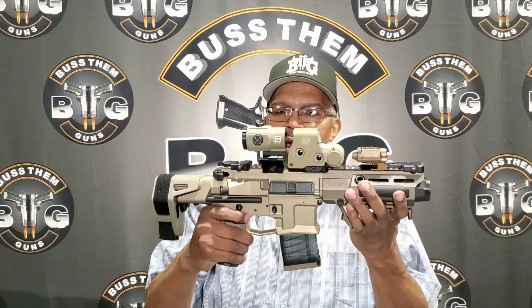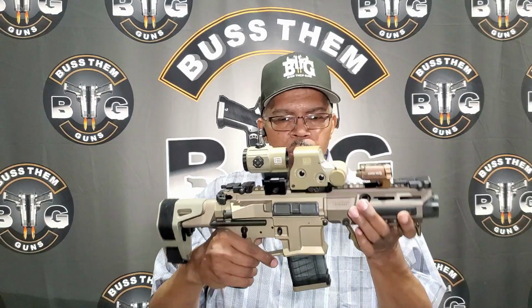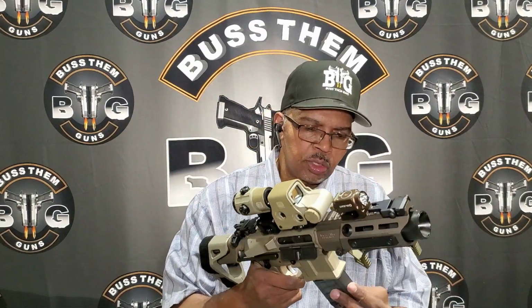Next, we will go to one of the favorites, most people's favorites. This is our Maxim Defense PDX chambered in 300 Blackout. Now this bad boy here is sweet. This is that PDX that was born out of a SOCOM Department of Defense contract. Magazine is empty. Weapon is empty. So that's what inspired this build here.